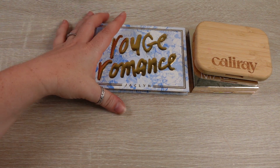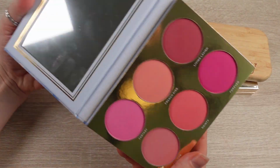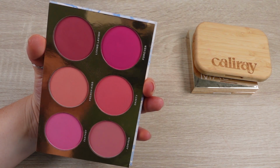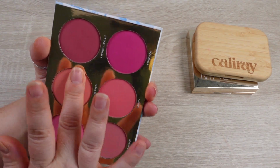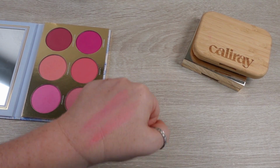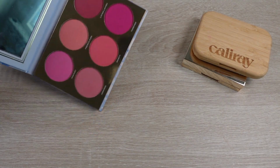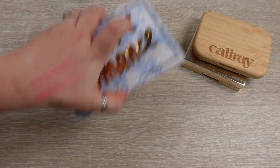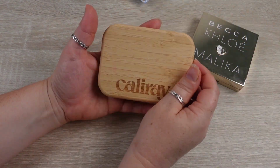One from Jaclyn Hill. It's the Rouge Romance Rouge Affair. I feel like this one also came in 2 color stories. This is a little bit too pink for me, but I have held onto it because I just think the formula is a little bit to die for. It's really soft, really smooth, really buttery. What else can I say? It just has good pigment. I feel like though if I was gonna declutter anything, this would be it, just simply for the shades that are available, because I'm reaching for so many more peach blushes and mauve blushes these days.